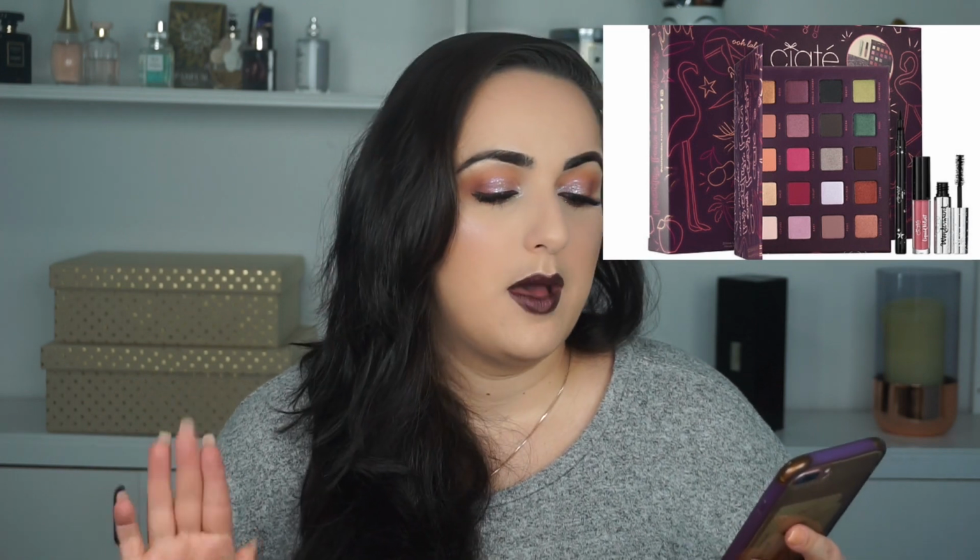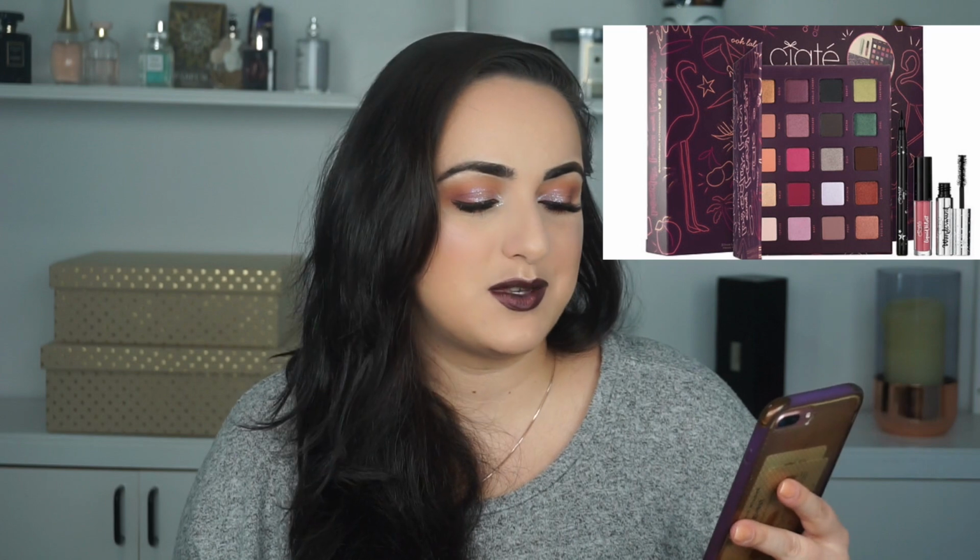It is $49, and besides the palette, you do get a full-size black eyeliner, a mini mascara, and a mini lipstick. So there is value in that. But at the same time, it's just a bunch of colors that I'm not interested in. It's colors that you have in every other palette in your collection. There's a couple greens, a couple pinks, a couple mauves. Nothing that really excites me, nothing that caught my attention.